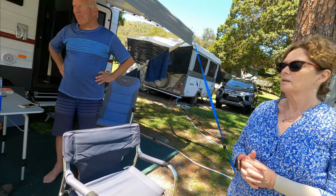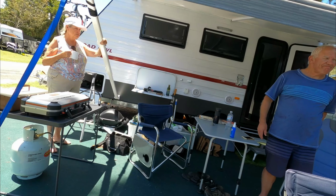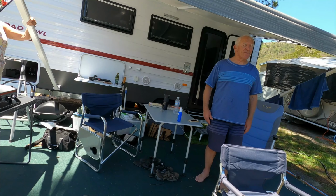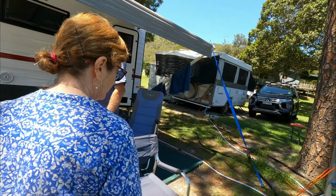Our door opened up. Not the door, this table. There's something wrong with it. That's the second time it's opened up. It's been locked and opened up just from a bump. It doesn't lock real well. All right.